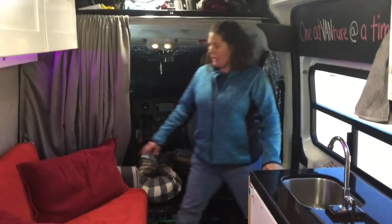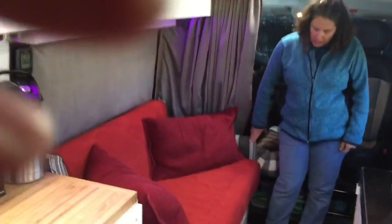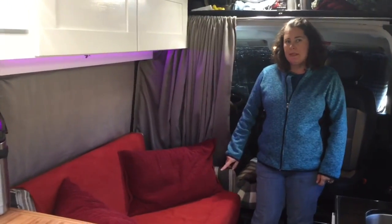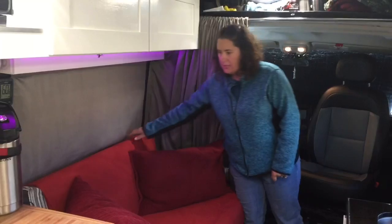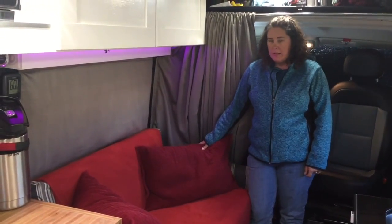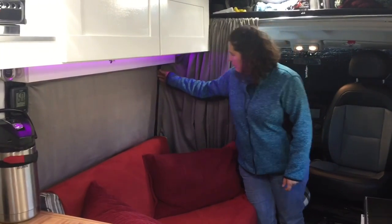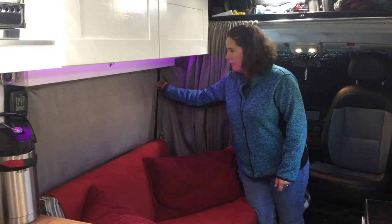And then we have the couch, which I made. Dave and I made everything in here. And we'll put some of the pictures from when we were making it. The cushions are from a Tempur-Pedic California King bed that we cut, because we already had that. And I made the curtains, which are Velcro on each side.